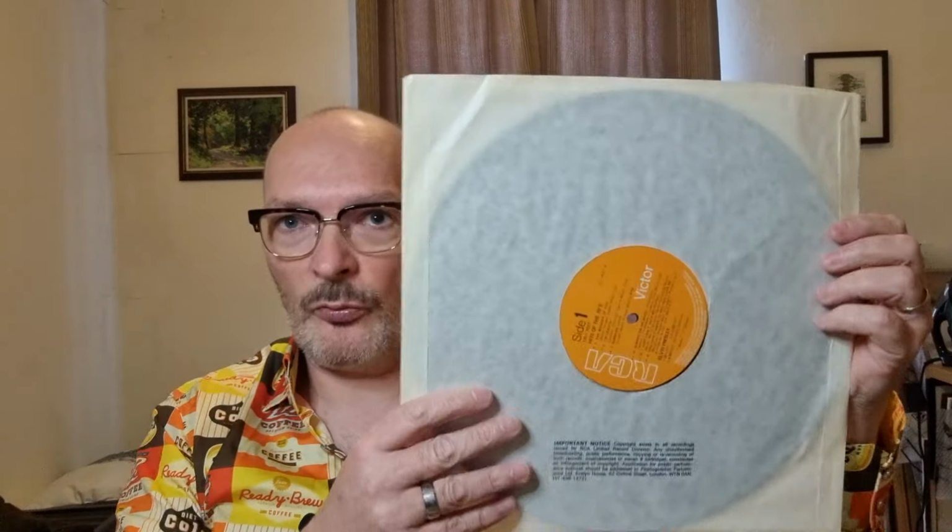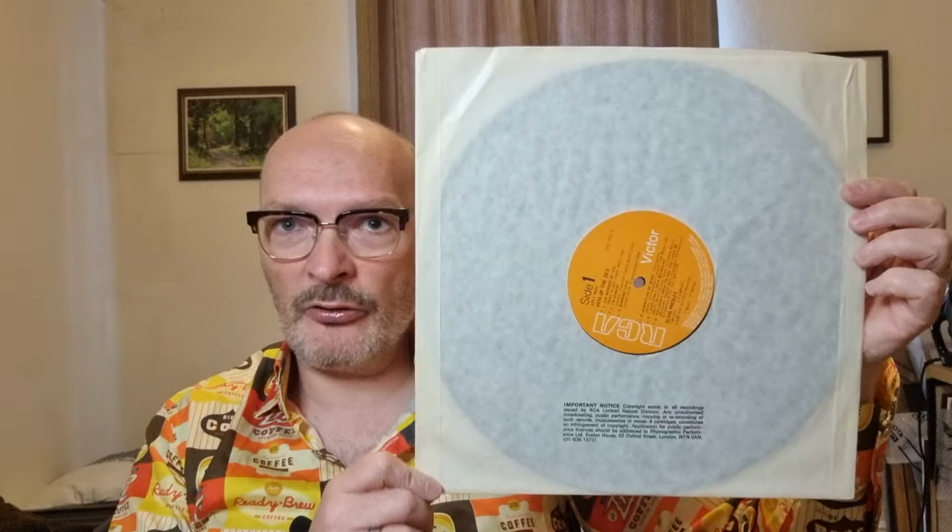Absolutely love this issue. So I'm so happy to get this into my collection. And it, again, cost me £10. And inside, it's got its white sleeve. I take it that's the original sleeve. And again, the record's in very good condition.